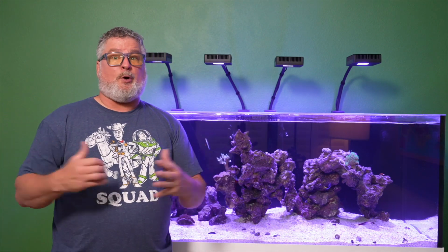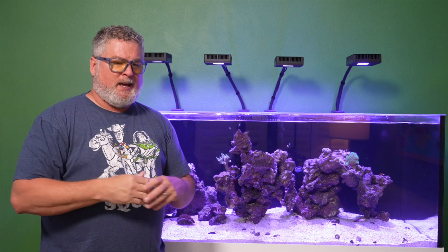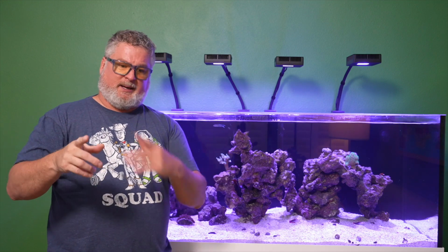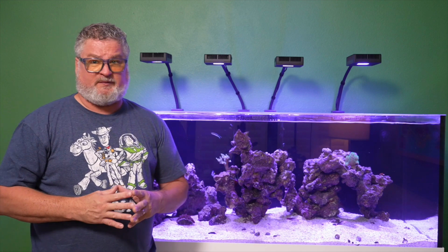Now, I didn't even know what that was because my freshwater tank had an off-the-back filter. You just change the little media filters in the back and it sucks water up, cleans it out, puts it back in. This is much more sophisticated.